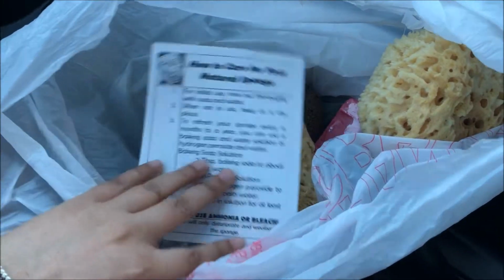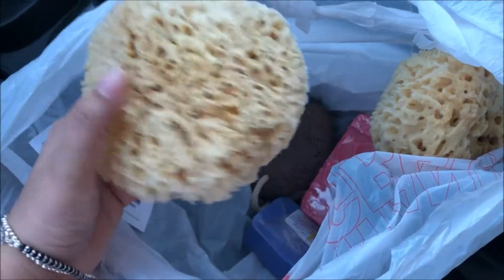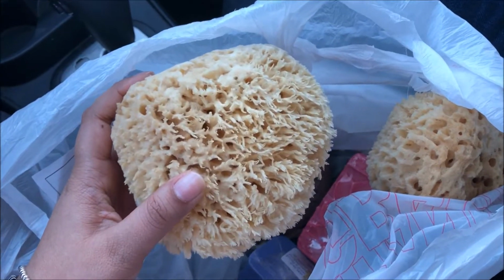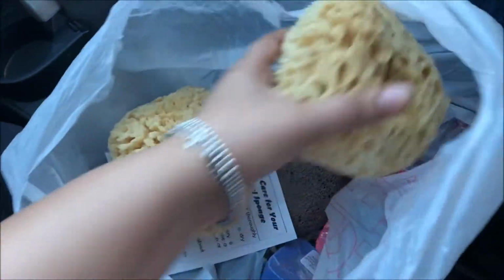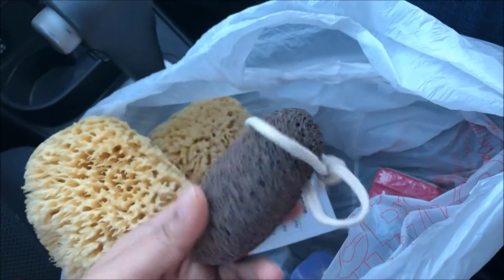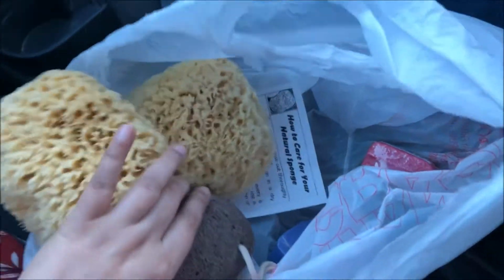This is everything I got, and we came here basically to get these sponge. These are bathing sponges, and they say they never go bad, they never build up bacteria or anything. These are 100% natural. So I got two for $10. Then I got this volcanic stone. This is good for your feet, like pumice stone.